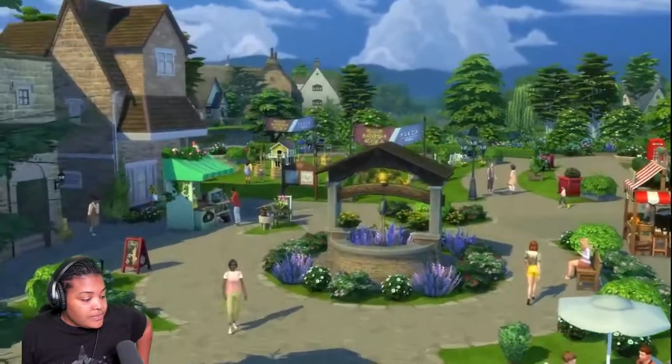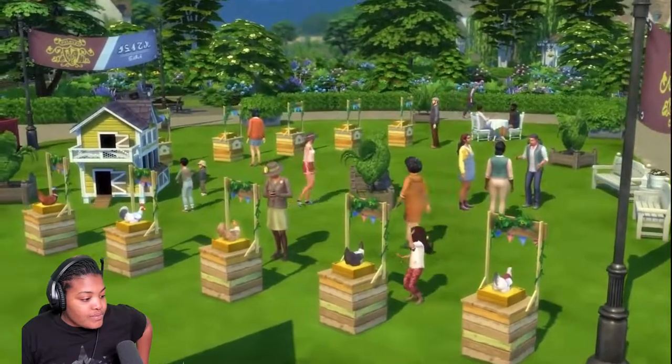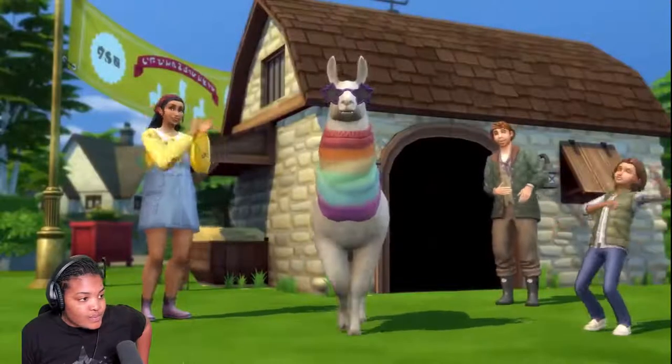One way to truly embrace the cottage living lifestyle is in one obviously direct way. Compete in the Finchwick Fair! Whether you have chicken or egg, cow or milk, crop or pie, there is a competition for you! But it's hard to call it fair when you're the flyest llama in town.